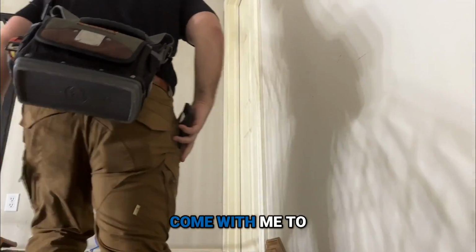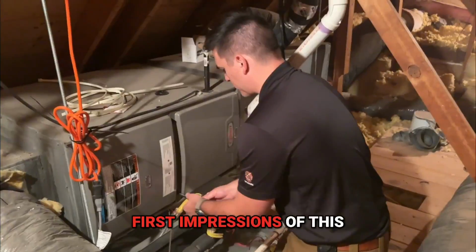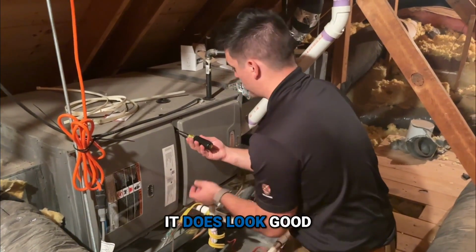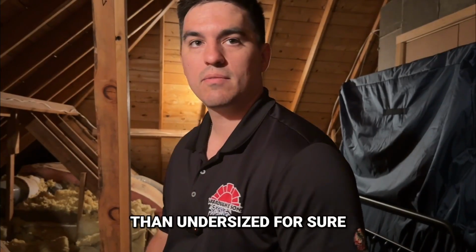Come with me to the attic. I'm talking about how I was gonna get all sweaty. First impressions of this furnace is it looks great. It does look good. It's in decent shape. It's not the best ductwork in the world. I'd rather be oversized than undersized for sure.